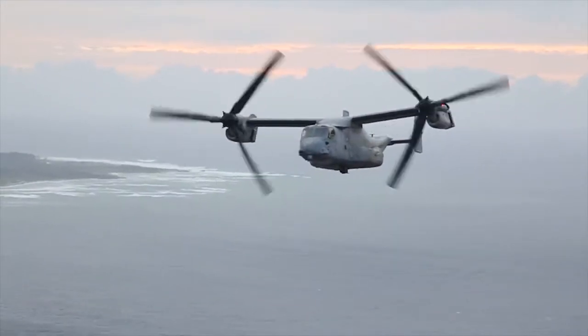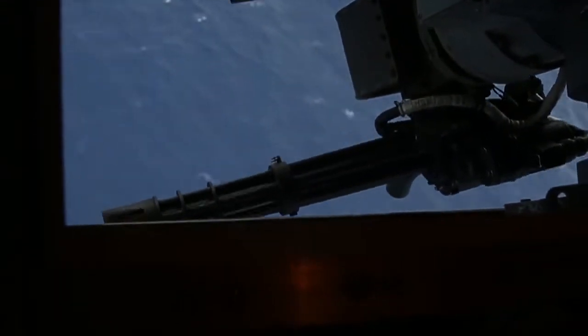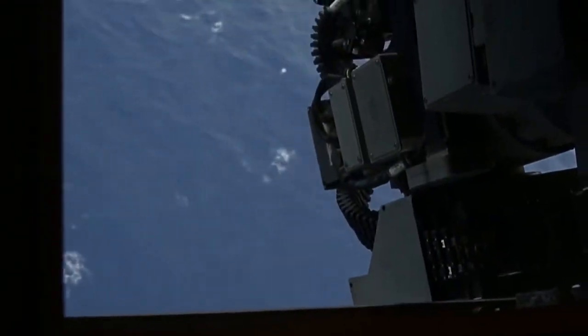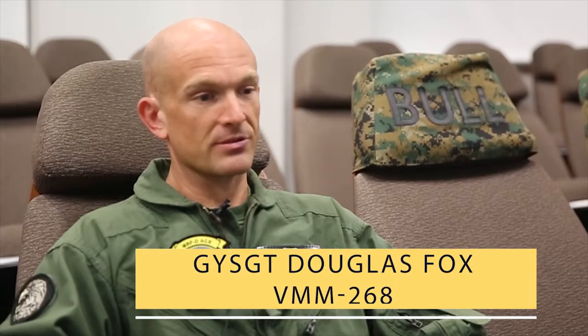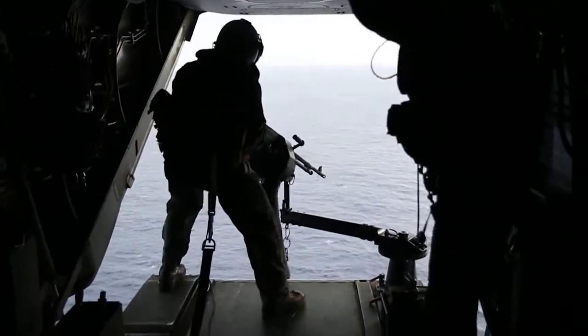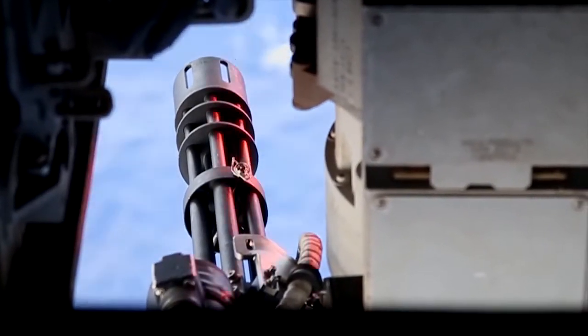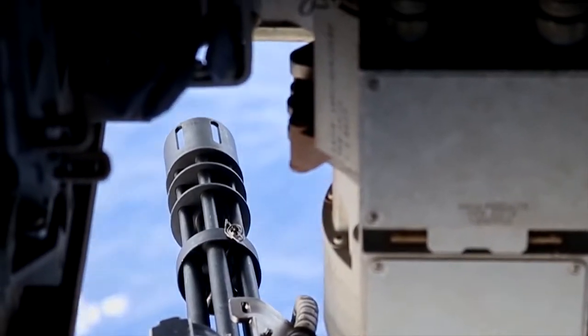So today we went out and did a section aerial gunnery shoot with Marine Medium Tiltrotor Squadron 268 with the ramp mounted weapon system and the defensive weapon system. The ramp mounted weapon system is either a 240 or a GAU-21 .50 caliber machine gun, and the defensive weapon system is a GAU-17 minigun that is deployed from where the external cargo hook normally would go, so it's on the belly of the aircraft.